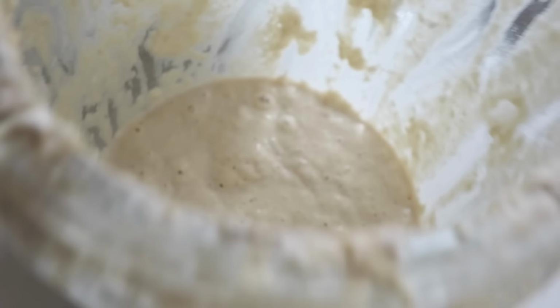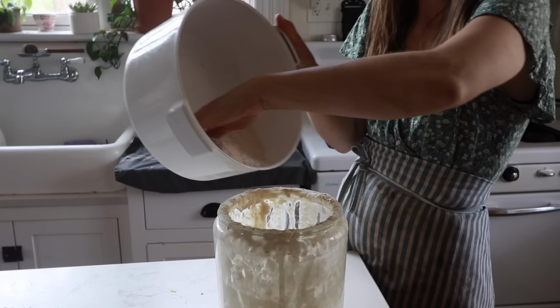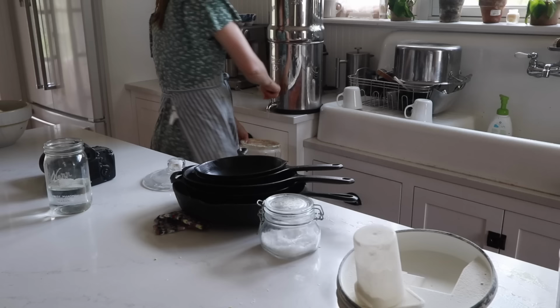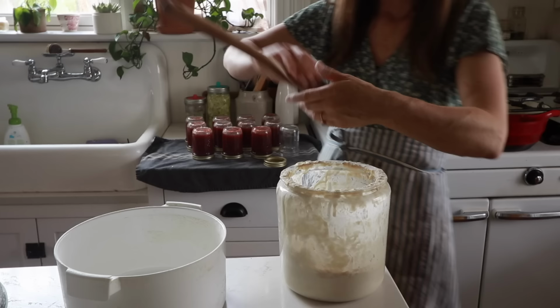My sourdough starter is getting a bit low after making pizzas and bread, so I'm going to feed it. I'm going to get some chicken going for dinner. And then I'm going to get my sourdough bread for tomorrow in the refrigerator. And then that's all the food prep for today.